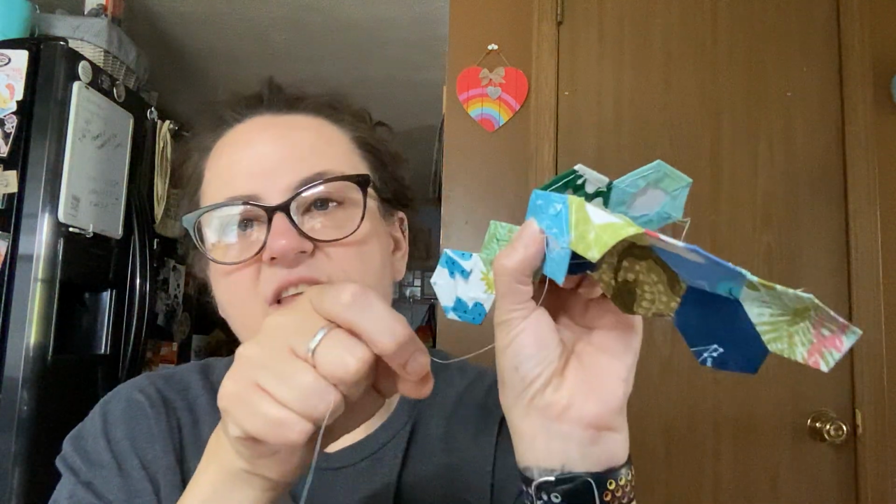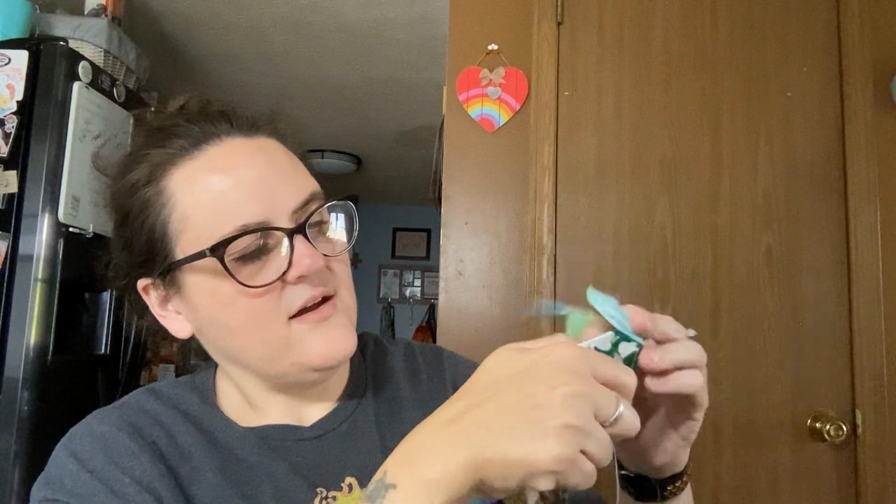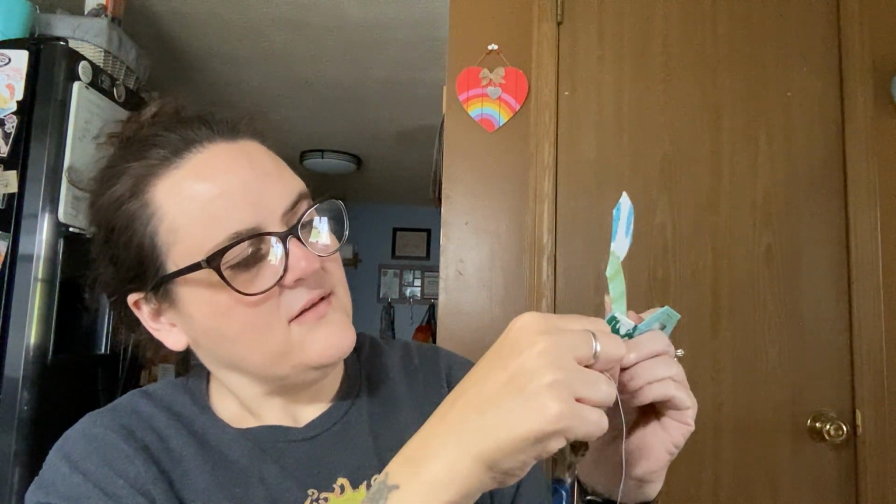What's the next one I'm joining together? I'm currently working on, okay, so finish that one, so then I have to fold it like this, fold down, line up, that's not helping you at all, and then pinch it. So the pinching part hurts my thumb after a while, and then sew.